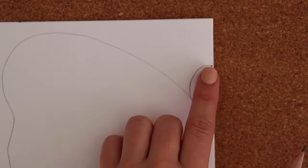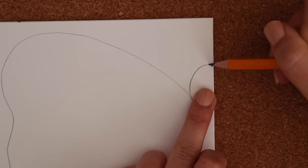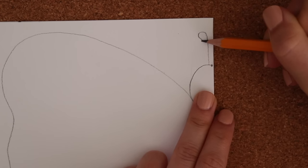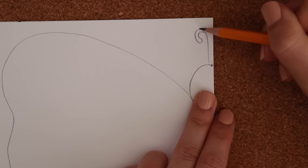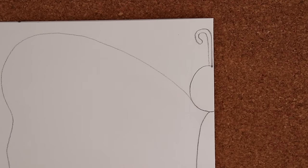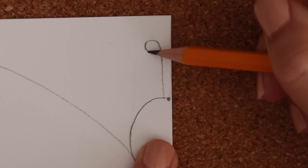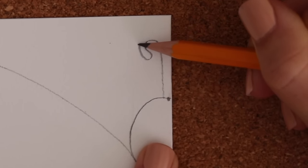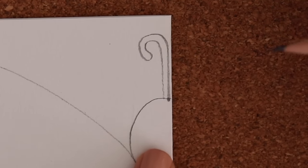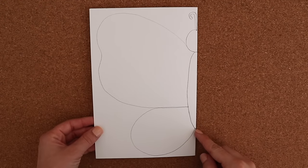Now the antenna. Remember, this is just half of the butterfly, so we'll draw one antenna. Up, curl down, now go around, and down again. One more time, a little bit slower. Up, curl down, around, and down again. We have half of a butterfly.